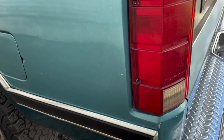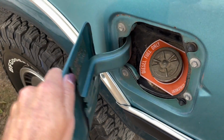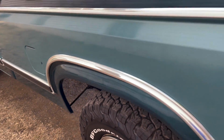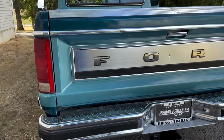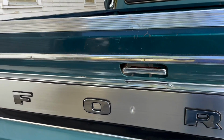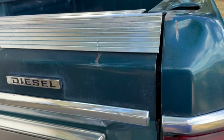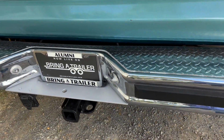I won't point out all the paint flaws on this. Hopefully you'll be able to see them all between the pictures, the video, and the description. There's some patina up on the roof that we'll take a look at as well. Got a couple dings back here on the chrome, and then some wear here. There's a dent here. Got a class 3 hitch on it, which is really nice.